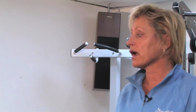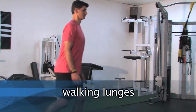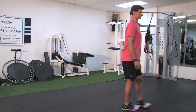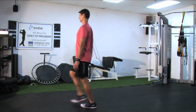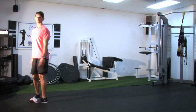So Victor's going to do walking lunges. He's going to take a step, go down, fire both legs, come up, alternate, changing legs. And you'll do as many as you can down one way, and then you're going to come back the other way. He's going to go down, fire both legs, come up, and then switch legs, going down and coming up. Good.